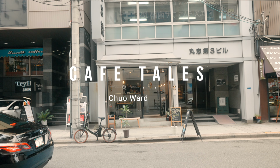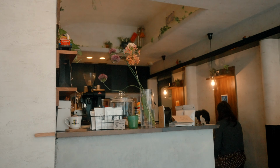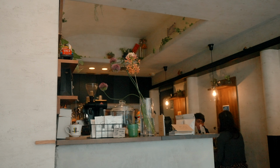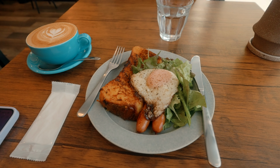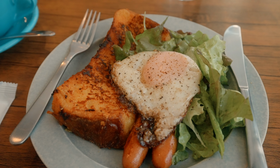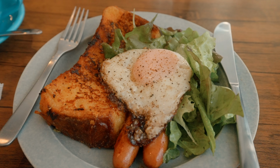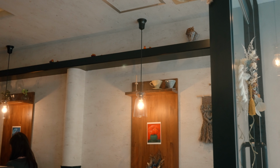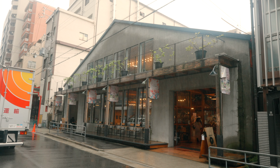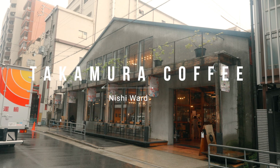Cafe Tales, or I think Tales, is one of my favorite coffee shops in all of Japan. It's a Colombian coffee shop, which I am partial to because Colombia is actually my favorite country to get coffee from. I just think you have such a huge variety of such amazing coffee in Colombia. And they also do a great coffee brunch combo, and it's just great. I just love it.